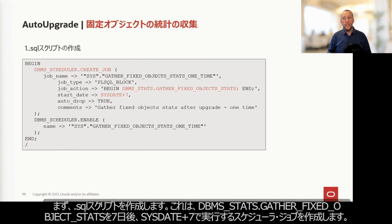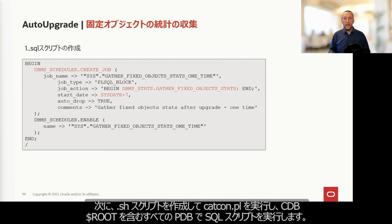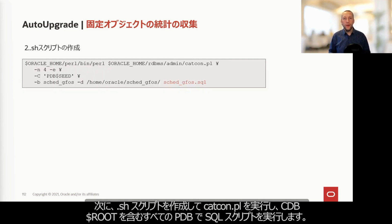First, you create a SQL script which creates a scheduler job that executes DBMS stats gather fixed object stats in 7 days, sysdate plus 7. You can also set the auto drop option to true so the job is removed afterwards. Next, you create a shell script which executes catconpl, which then executes the SQL script in all of your PDBs, including CDB $root.